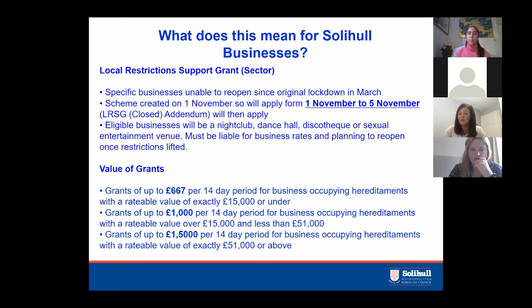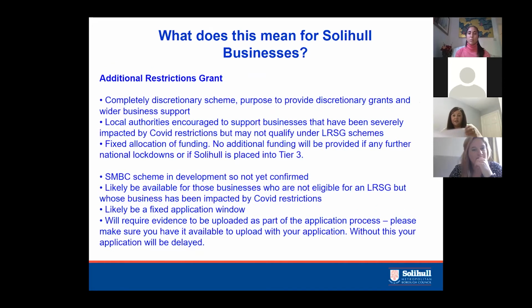So this one isn't retrospective, and we will have to pro-rata the payment from the 1st of November to the 5th of November. And the grants there are confirmed. It's £667 or £1,000 or £1,500, and that is a 14-day period. So we will have to pro-rata that payment for any eligible business in our area. Okay, we can move on to the next slide.